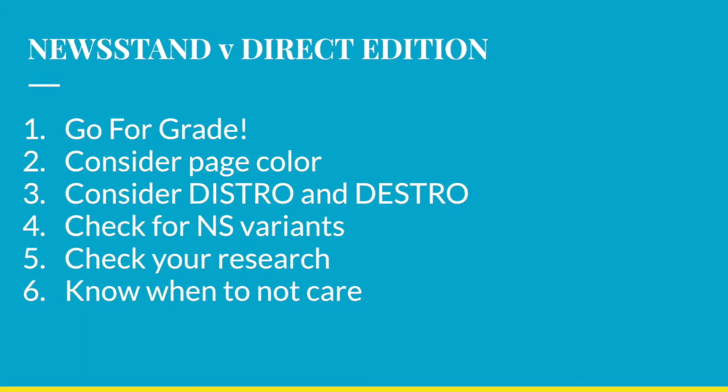And lastly, my friends, know when it doesn't matter. For me personally, if a book doesn't look like it's going to hit a 9.8 or a 9.6, I generally don't even give much weight to this topic. Newsstand versus direct edition becomes a more important issue when you're talking about key books, first issues, first appearances, etc., and it is more important in higher grade. If you're looking at a filler book for your collection so that you can complete a run, or you're looking at something that is a bigger book but it's mid-grade, I wouldn't even really bother considering this that much when I make my purchase.